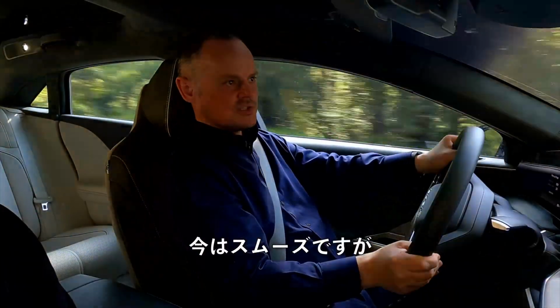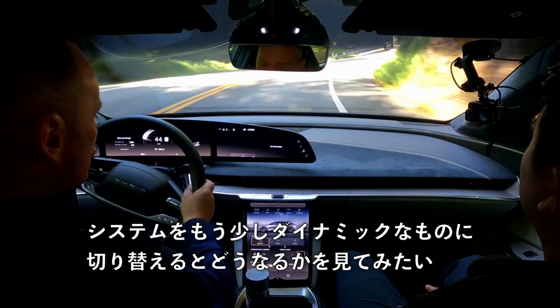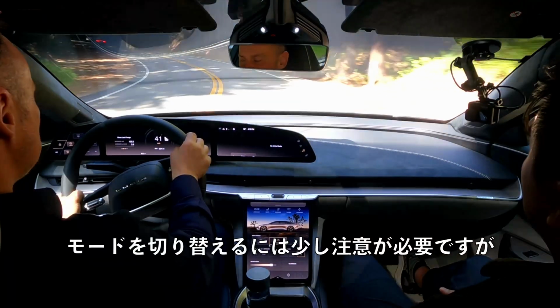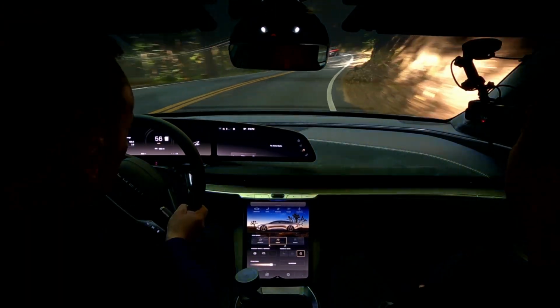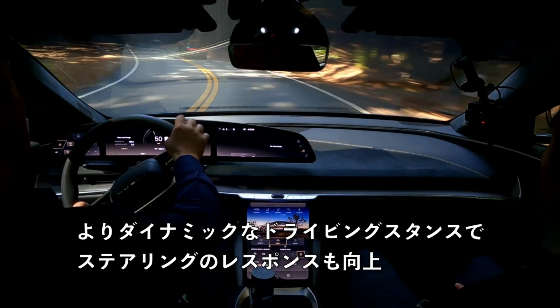And what I really want to try quickly here is changing my driving profile. At the moment, I'm still in smooth, and I want to see what happens if I flip the system over to something a little bit more dynamic. So let's go with Swift to start with. And as you can see, it takes a bit more attention than I'm comfortable with to switch those modes, but this is Swift, look at that. A more dynamic driving stance on the road, steering's more responsive.